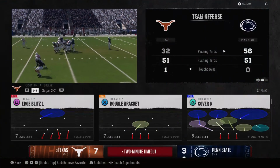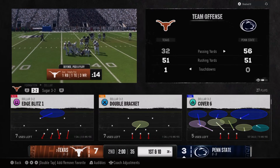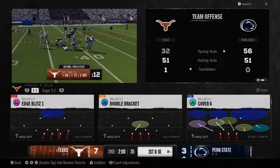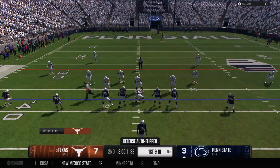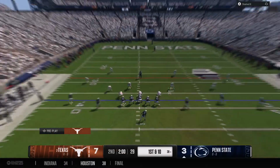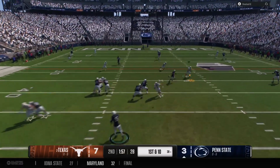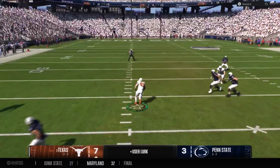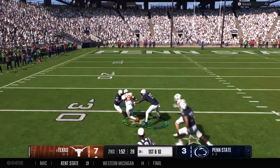We've reached the 2-minute warning, and we have ourselves a ball game, and they have a chance to take the lead here before the half. They're lining up on 1st and 10 from the 38. He wants to throw. And he intercepts it. Going the other way, and he's got room.